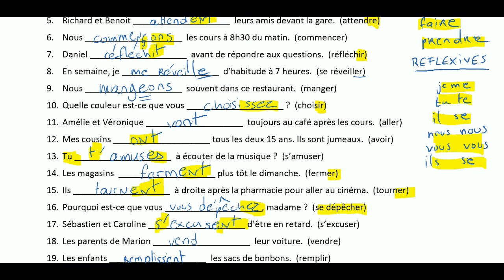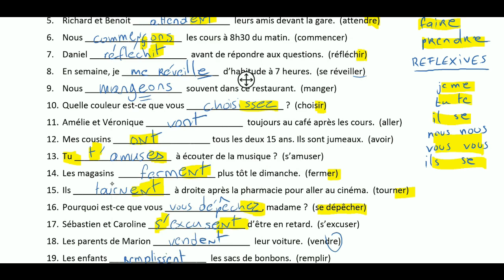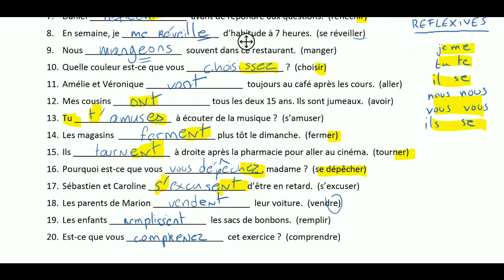Les parents de Marion, there's going to be the RE verb, vendre, so ENT. You take off the RE, les parents de Marion vendent. And les enfants, IR verb, les enfants remplissent, so I-double-S-E-N-T ending.